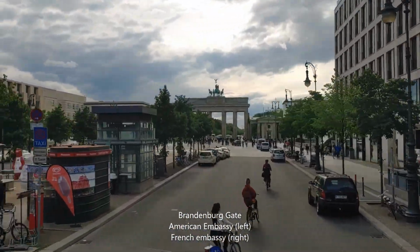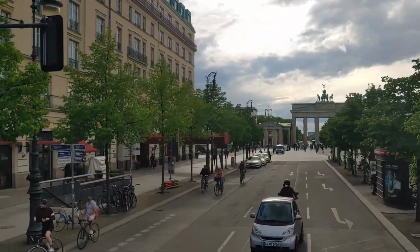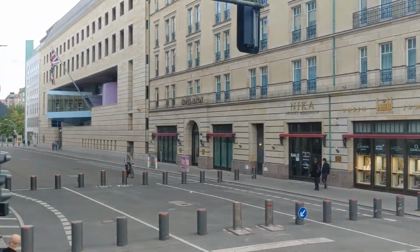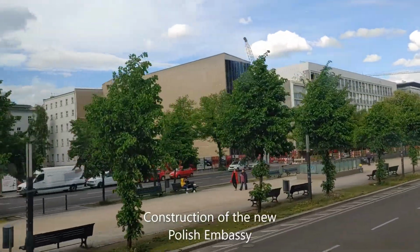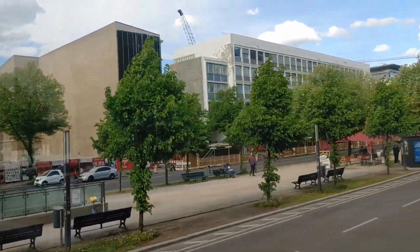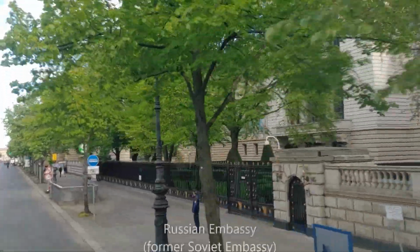That's a worldwide picture. And now you have the view onto the Brandenburg Gate. Left of the Brandenburg Gate you'll find the American Embassy. Yeah, the bus turns around now, and on the other side of the road you'll find Berlin's Madame Tussauds and the construction site for the future Polish embassy. So Poland used to have an embassy here, but it was during the communist era and it was pretty run down, and so Poland decided to have a new one.